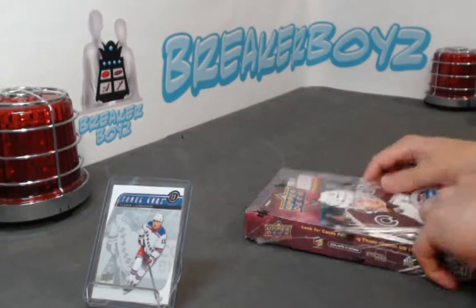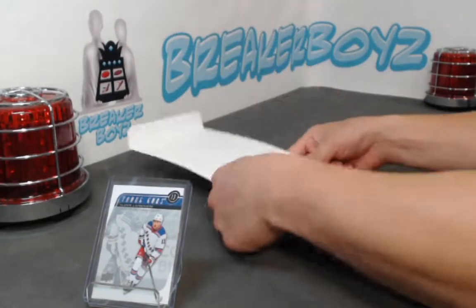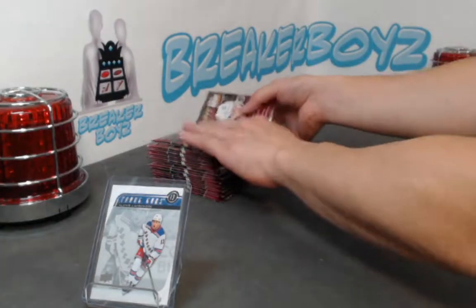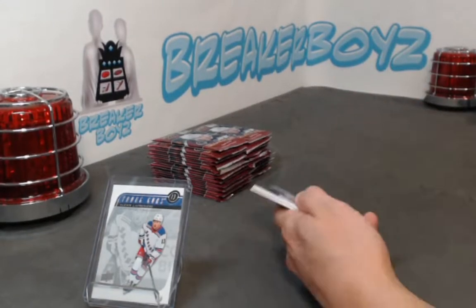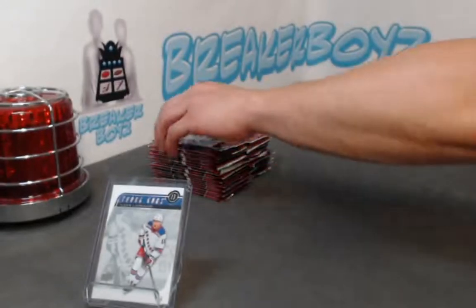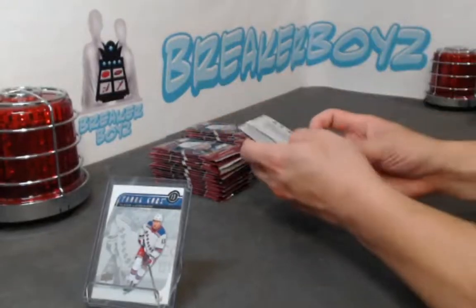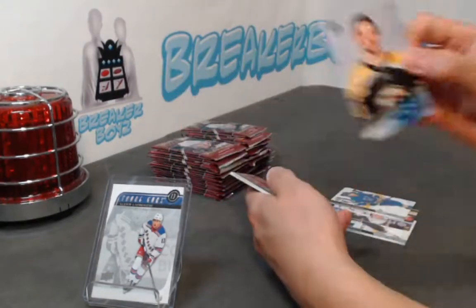Alright, last box of the case, and it didn't disappoint. 0506 cards look amazing. This unannounced card is, wow, jaw-dropping. Just found out there's some Day with the Cup cards here as well, so hopefully I'll pull one of those in this last box. Michael Bunting, Young Gun. Ty Smith, Holographics. Callum Booth, Young Gun.